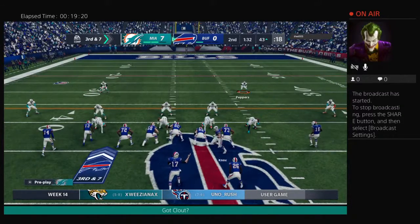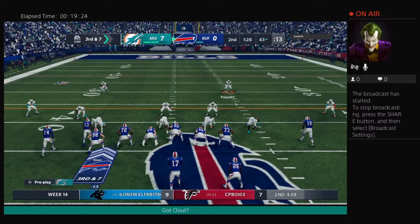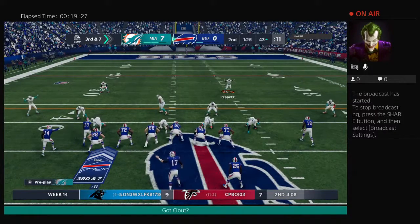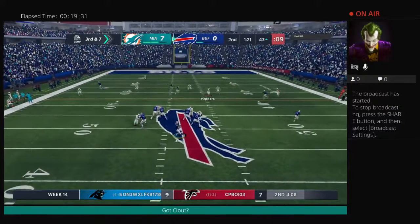51 Mike 51. Come on, D. 51's the Mike. 51's the Mike. They can't hang with him. Throwing is Allen on 3rd.